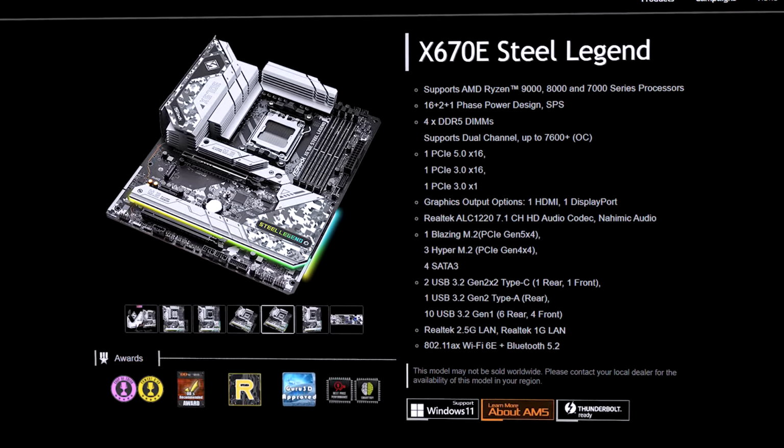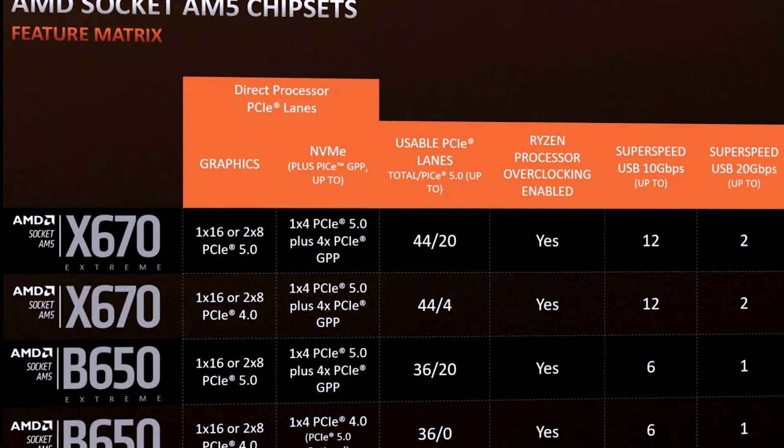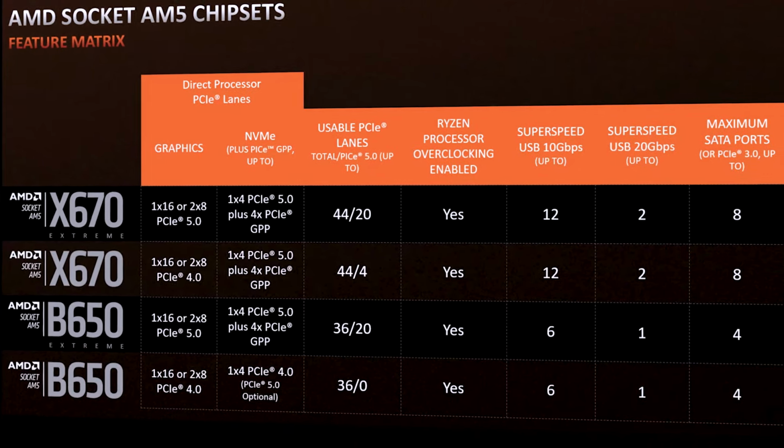Lastly, why an X670E motherboard? Well, a B650 motherboard would have been perfectly fine. I wanted to slightly future-proof the motherboard for its PCIe 5 capabilities.